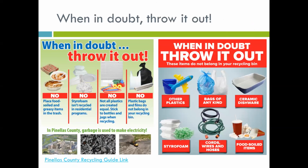Now, instead of wish cycling, which is the idea that you're hoping something's recyclable, and so you throw it in there hoping that somewhere down the line it will be picked out and recycled in some manner, that can actually harm the whole process. So when in doubt, throw it out. These are 2 pictures from the Pinellas County Recycling Guide, showing the different items that they see throughout the county's and the city's programs, and they're educating to make sure those are not placed into the recycling bin.